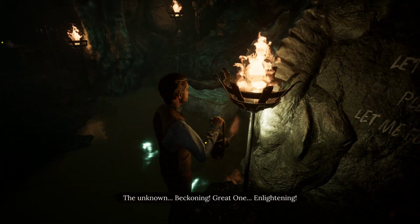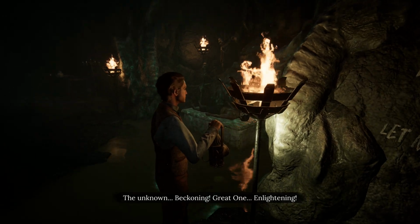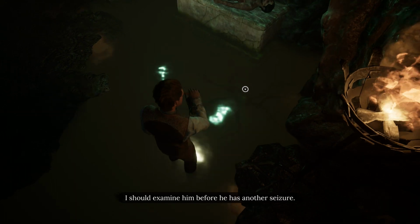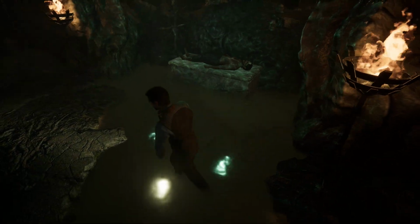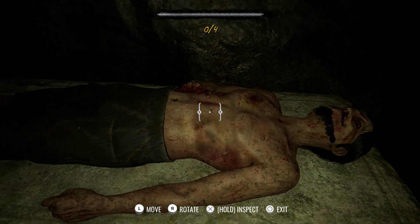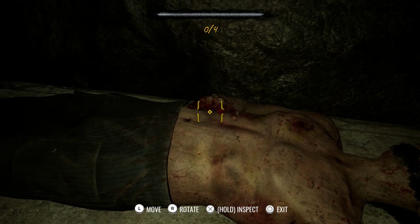Hey, Arneson. Hey, Cthulhu. Oh. The unknown, beckoning, great word, lightning! I should examine him before he has another seizure. Please tell me there are no eels inside Arneson. And we're gonna learn today. Oh, okay. Well, you didn't need those fingers.